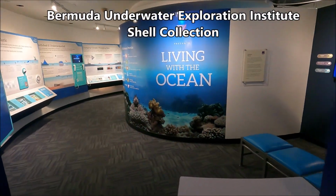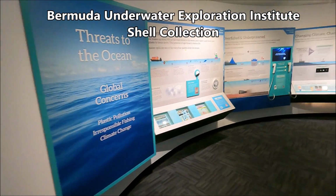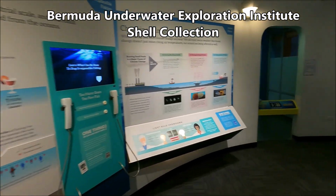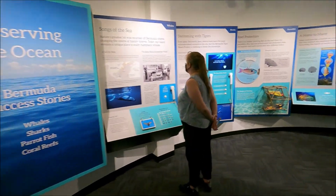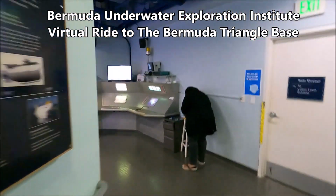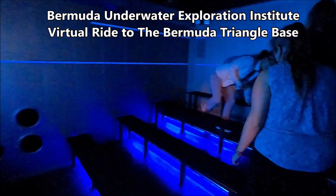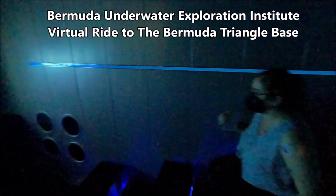This area of the museum focuses on living with the ocean, including threats to the ocean and different ways humans are harming the environment and harming the ocean, and ways that we can help the environment and help oceans thrive for futures to come. In this area, they act like we're going down lower into the ocean. So we're going into the 3D ride that is going to go down into the depths of the ocean.